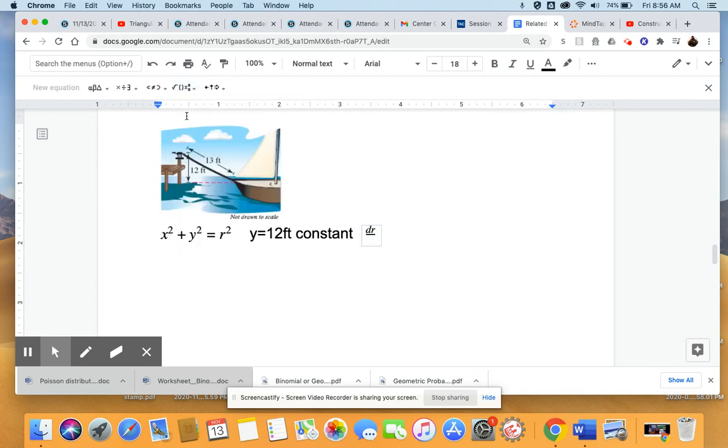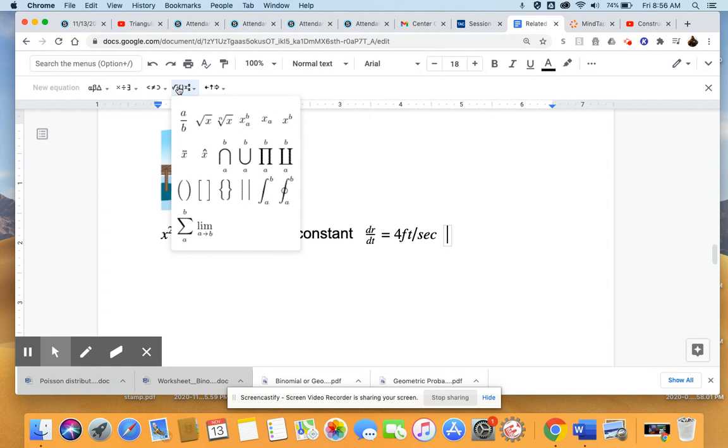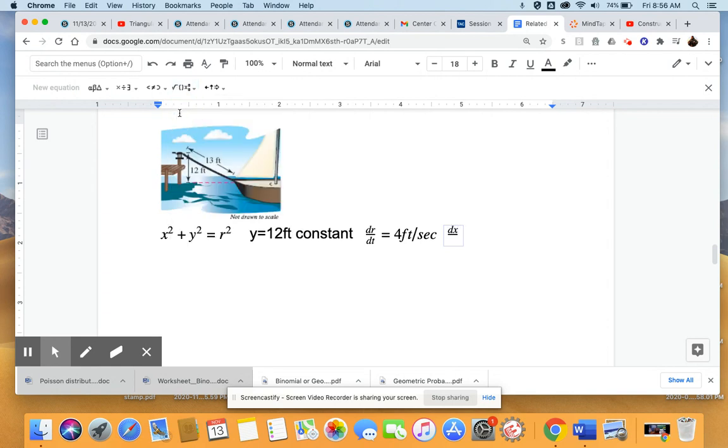Other information that is given to us, new equation. dr, the change of the rope as time goes by, so dr/dt is equal to, they told us, 4 feet per second. We know that. We're looking for how fast the boat is getting closer to the dock, so we're going to call that dx/dt, our x dimension, equal to question mark. And we want to find that when, what do they tell us? When the rope equals 13 feet. So this is all the things we're looking to find.